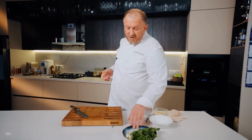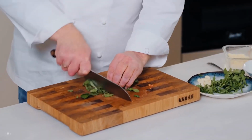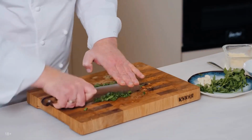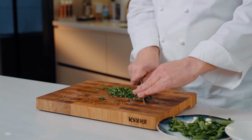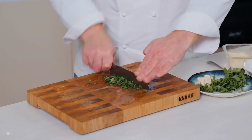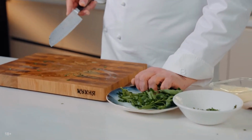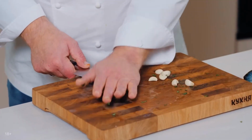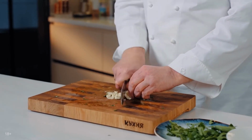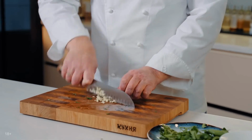So, in the meantime, while all this is happening, we have garlic, and we have, of course, parsley, our faithful friend. Of course, we chop all of this, preferably finely. Or do it in advance because it needs to be done right off the heat. Transfer everything to a deep dish. Now, the garlic. You can chop it, grate it, make garlic oil, or blend it.